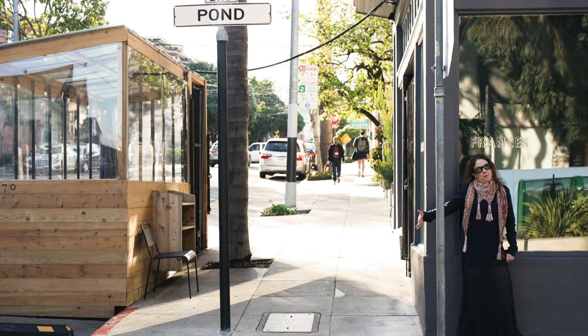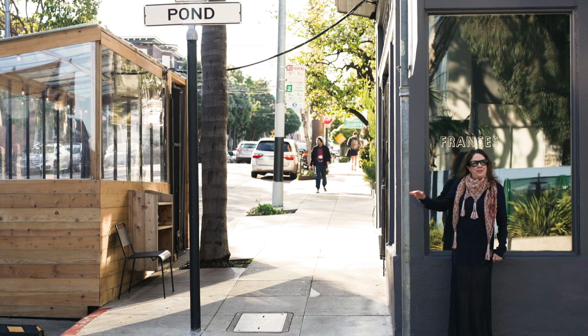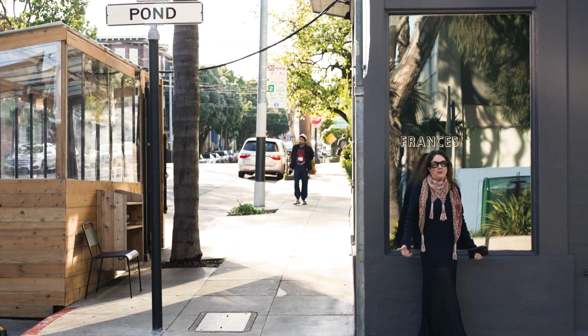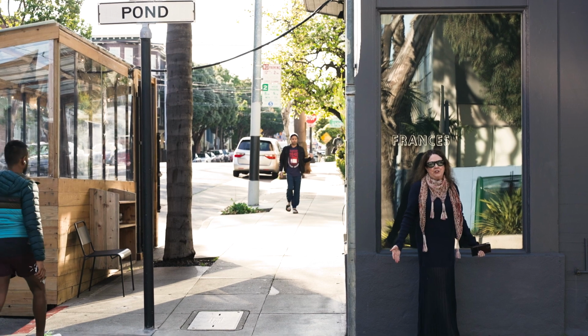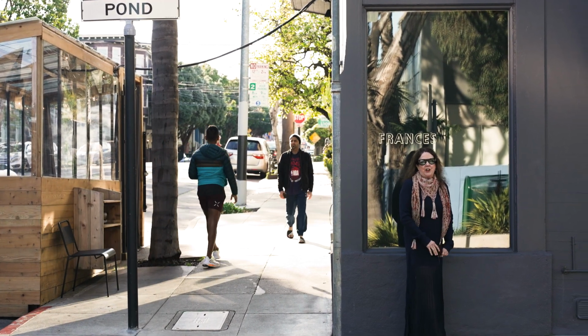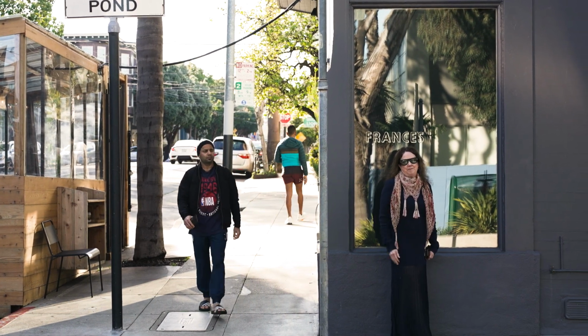So this is the end of Pond Street. It's only one block long. And so at this end is Frances. Frances is one of the Bay Area's finest restaurants, delicious, seasonal, and local cuisine. It's hard to get into, but if you do get in, you're gonna love your meal. It's fantastic.